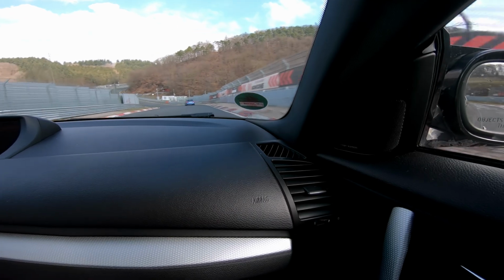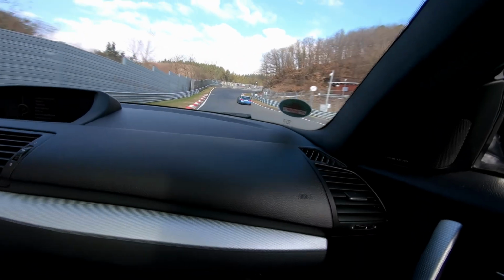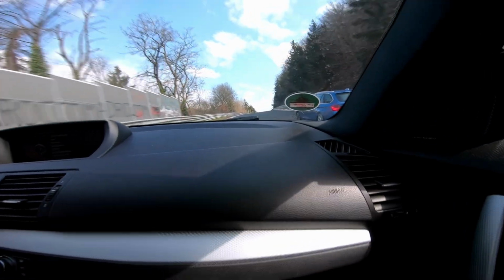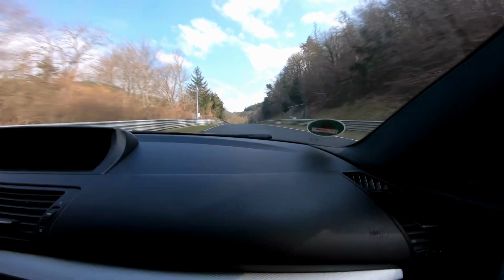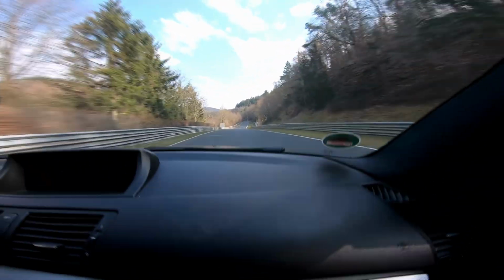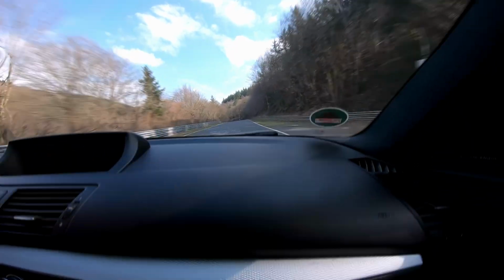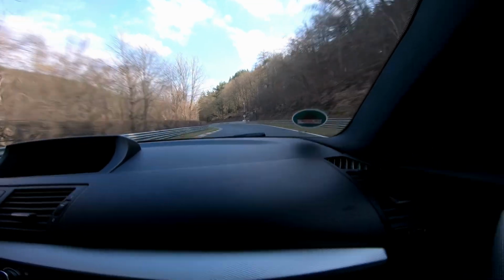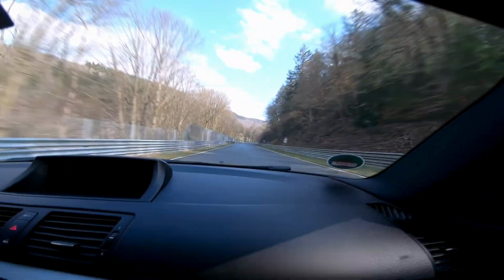But still, I took it fairly easy and just played it safe because I didn't want to put anyone else in danger. Plus, I didn't want to put my car in the barriers. But now we speed off, and this is a really fun part of the track. And no sim in the world is ever going to simulate these elevations to you. It's so hardcore. The G-forces, every elevation change, the way you get pushed into the ground and then pushed into the ceiling of the car, it's insane.